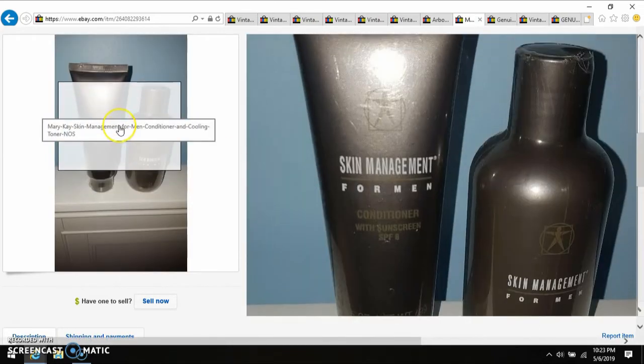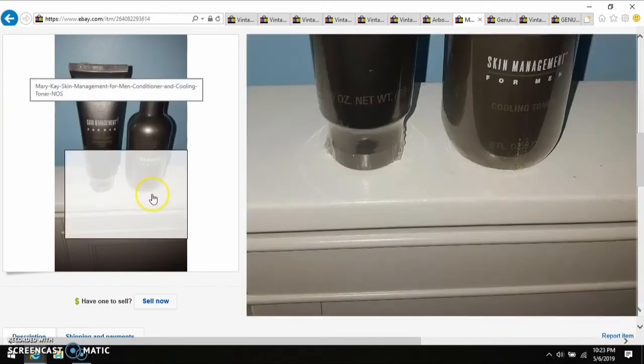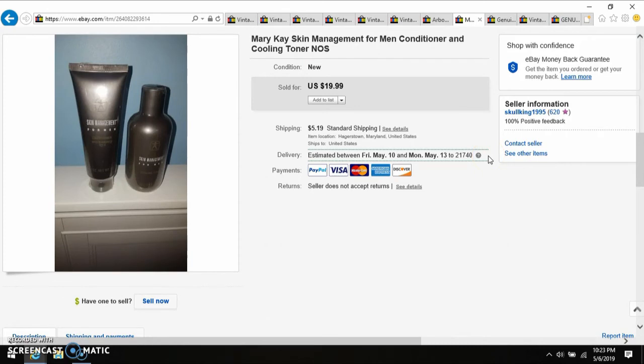These are Mary Kay men's products, which I had never really even seen before because I usually associate Mary Kay products with women. My mom uses the TimeWise stuff all the time. So I paid 75 cents a piece for these. They're brand new, never even opened. So I paid $1.50 for the two of them and I sold them for $20.